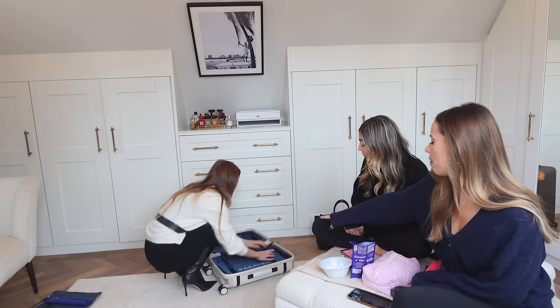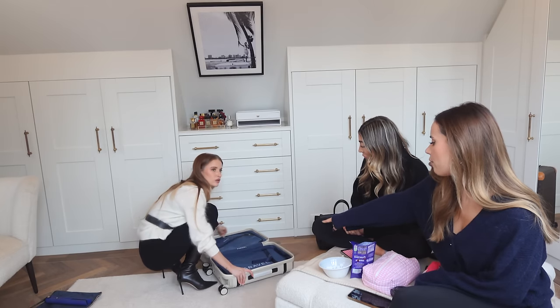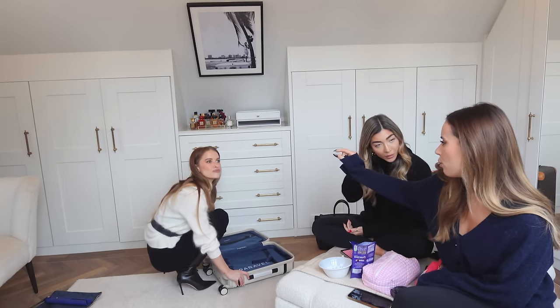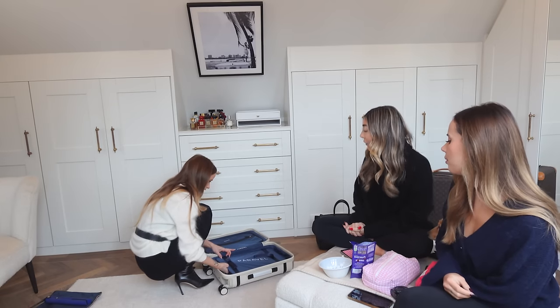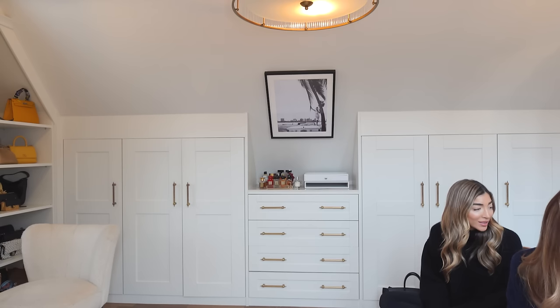The only thing I would say about that flappy bit that you're like, yeah, great, because it holds your stuff in, I find it takes that much off the amount that I can ram in a case, so I always remove them. Okay. Do you really? Yeah.